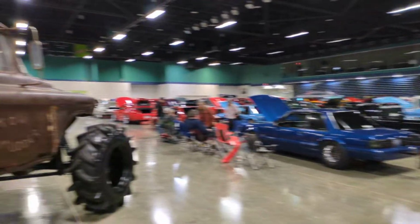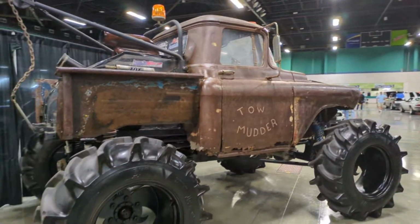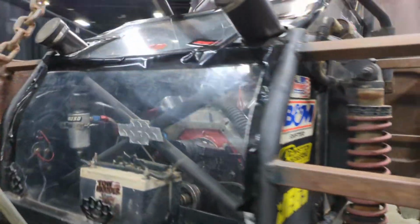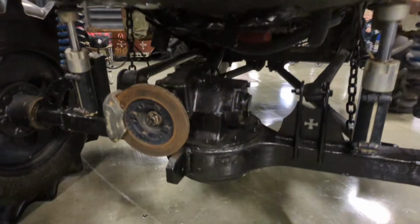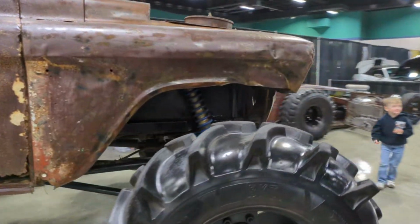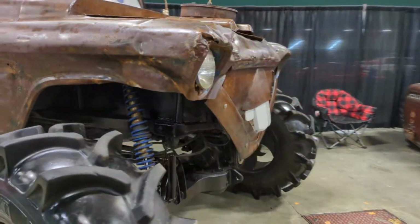Look at this. We saw this last year. This is Tow Mutter. Let me get you a shot of the back here. That's what I thought. Okay, the engine is actually in the back. It's kind of hard to see with all the plastic on it, but the engine is in the back. Portal axles there. Bet you this thing is fun in the mud. Look at that.